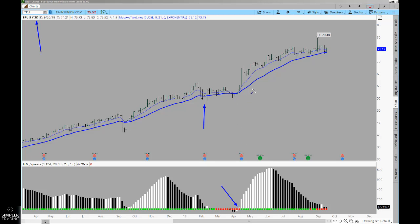So, this one was triggered a little bit by earnings, but still the compression and then the resultant price is exactly what you're looking for. So with True, you've got another nice signal in a situation where I think you could look for a bid up into the earnings report.